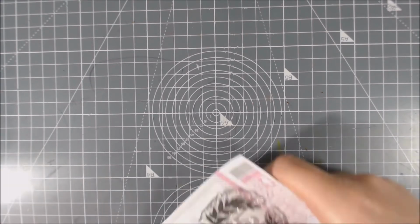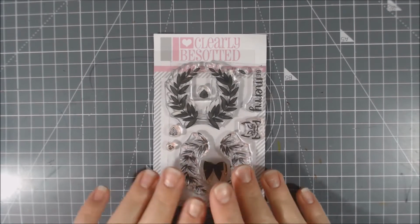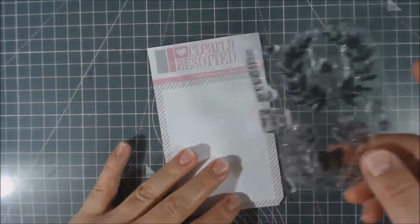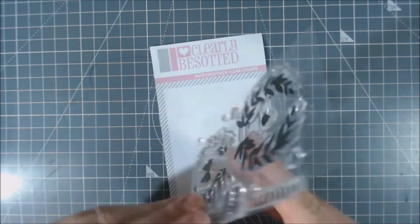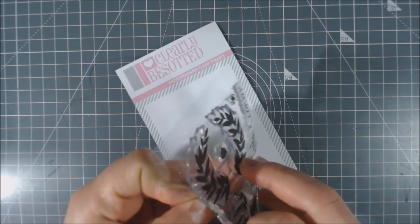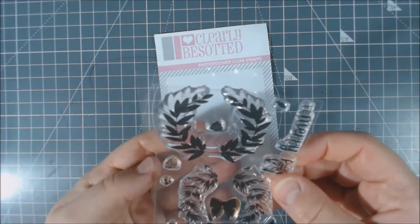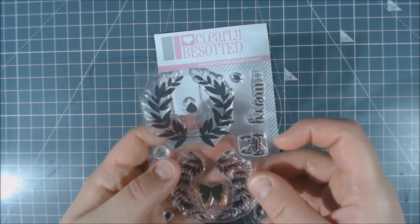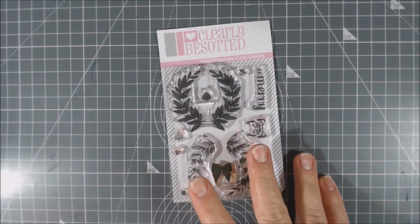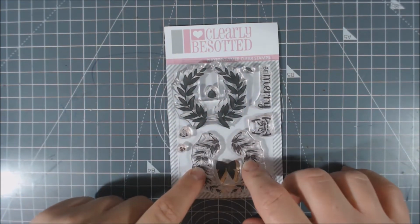So anyway, it's a small craft haul, but I wanted to share it anyway. So let's start with the first item. It's a stamp set from Clearly Besotted from my friend Lisa for my birthday. You can see it's changed color because I used it a few times. I've made 3 Christmas cards with that set before Christmas that I didn't get a chance to share, but I've done the voiceover recently anyway because I still wanted to share the cards, and I think it's a great stamp set for mass production.